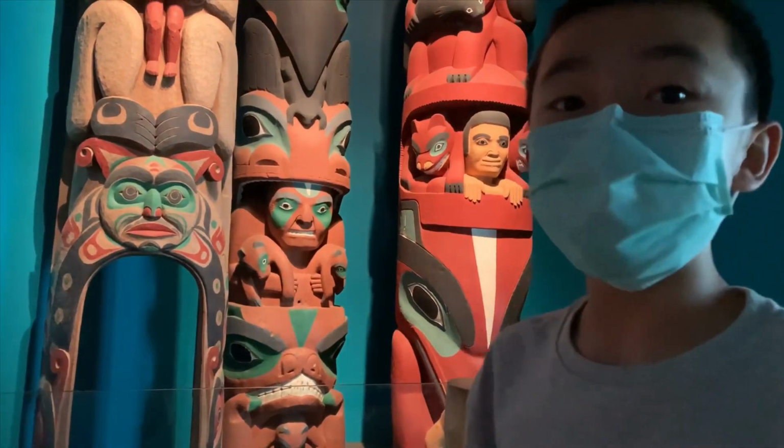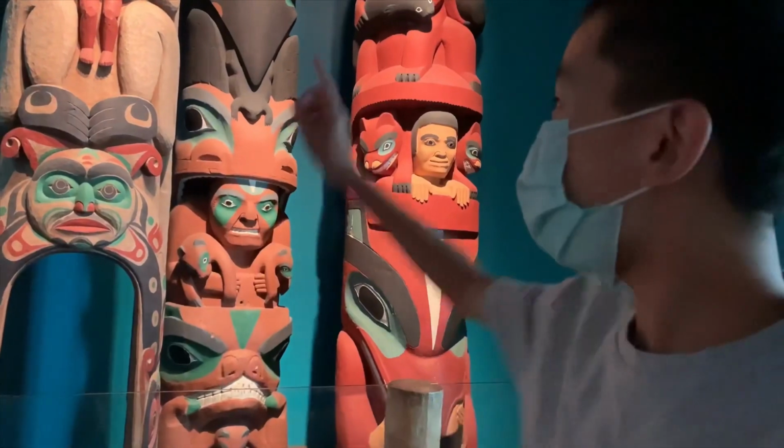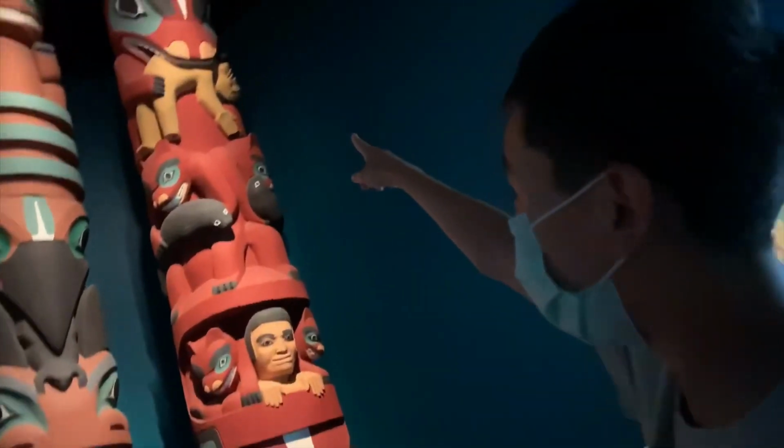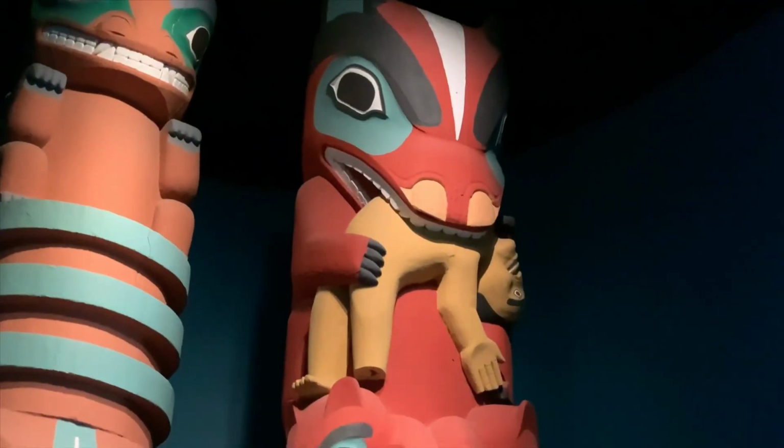We're entering the Native American exhibit, and there are 3 totem poles. There's one part of it that concerns me. It's the right totem pole on the very top. It looks like an animal eating a man.